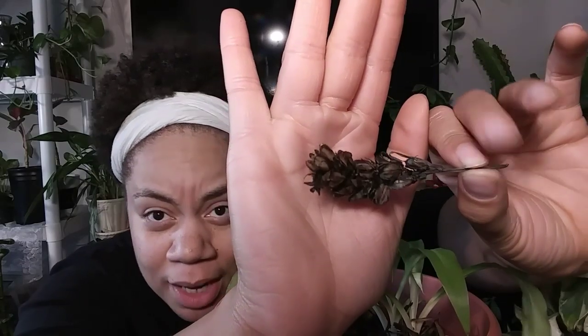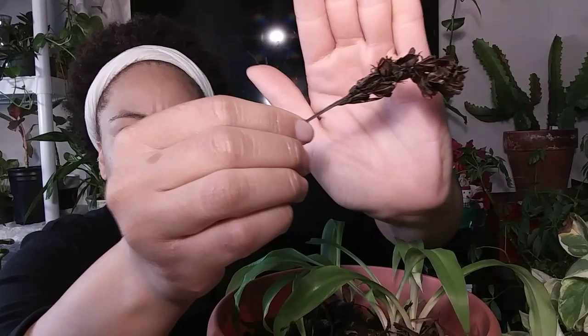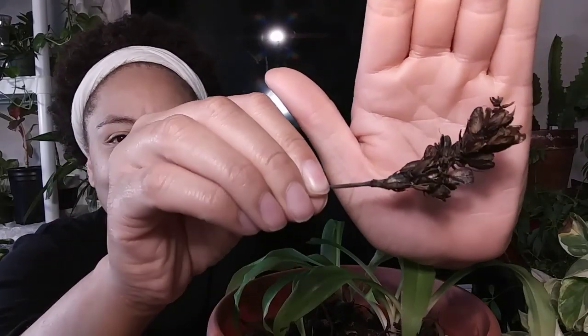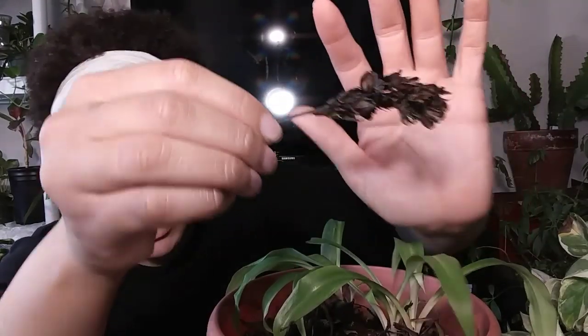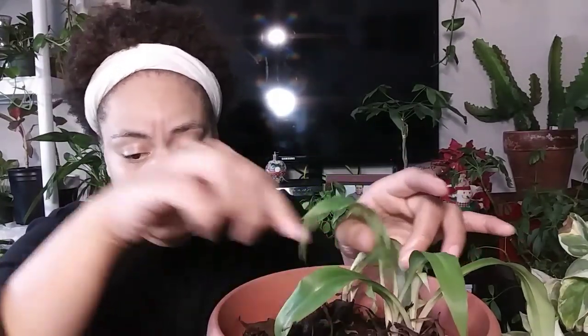Isn't that unique? I'm sorry, you guys, the light is in my eyes, so I can't see if you can see this or not. But isn't this unique, you guys? Look at this. She gave me seeds, and I need to stop shaking them. I'm shaking all my seeds off on the table. I'm going to gather them up when I'm done.